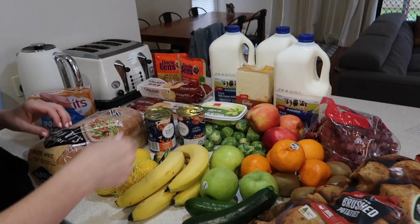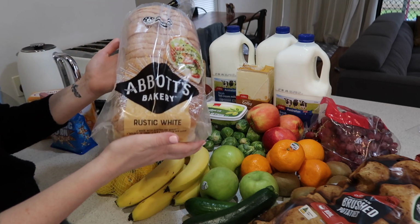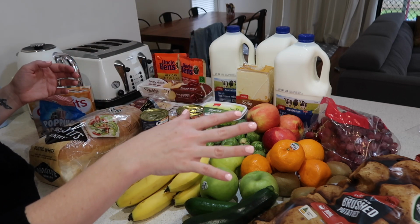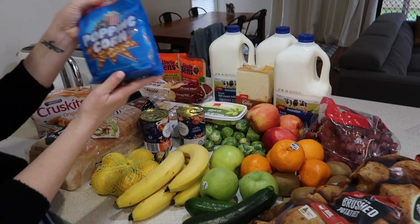That's just it. The bread, now I could buy a cheaper bread, but we love this bread. We went through the 2 loaves last week because we were so sick. All I could stomach was avocado on toast, and my husband was the same. So I'm hoping I can get through the 1 loaf this week. If not, I've got my sourdough.